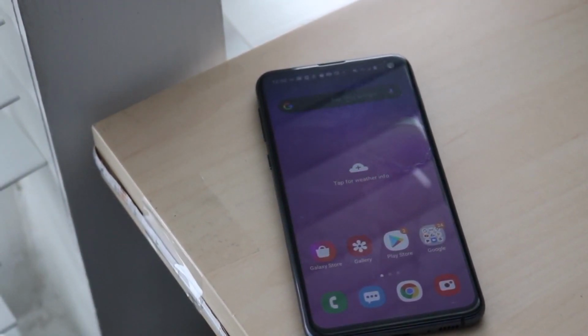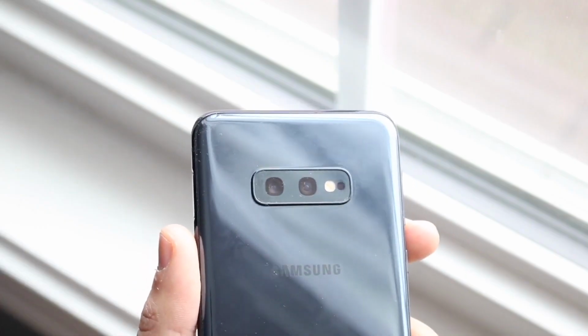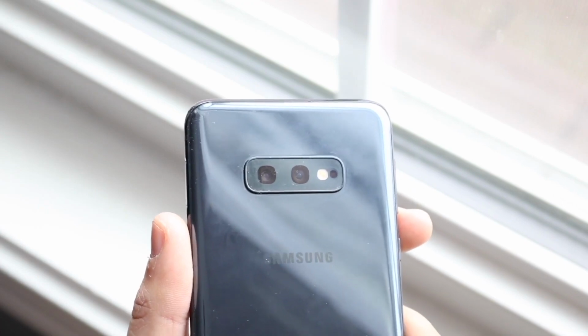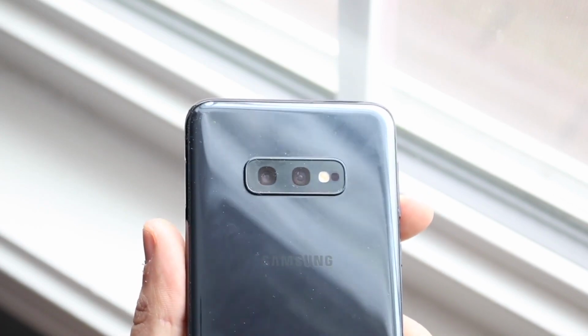Samsung makes a lot of budget phones, which are awesome, but the S10e was totally different. I feel like this was a budget phone, but like the most non-budget phone ever, because it had crazy features at the time, and it still has a lot of cool features for sure.